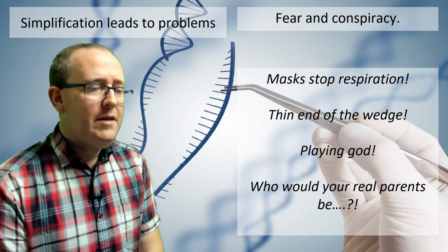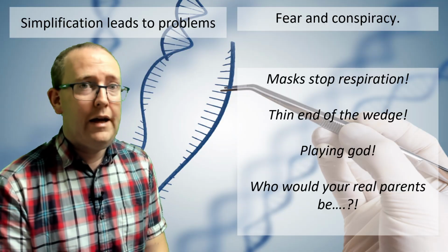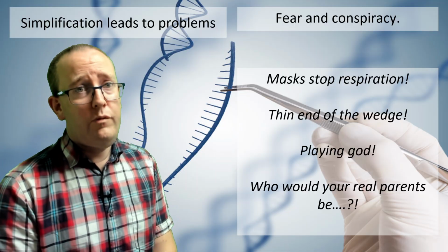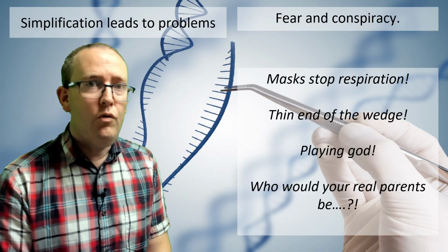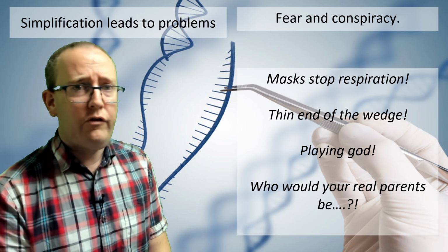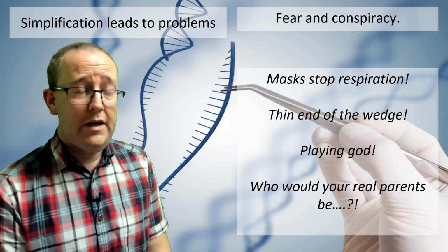So why does this matter? Why am I so het up and angry about this bad bit of science reporting? Well, firstly, it's because the science is amazing and the reporting just doesn't do it justice. But secondly, simplification. We've all lived through the pandemic, right? Simplification of biological material leads to conspiracy and fear. We all remember people talking about stopping respiration with masks, and those conspiracy lot who said, oh, masks will stop me respiring and I need to respire. Fundamentally misunderstanding what respiration is.